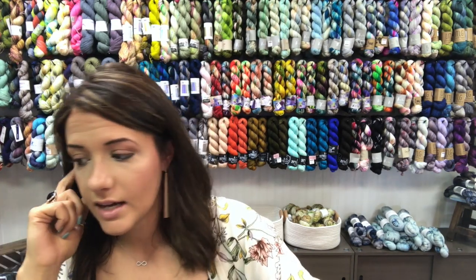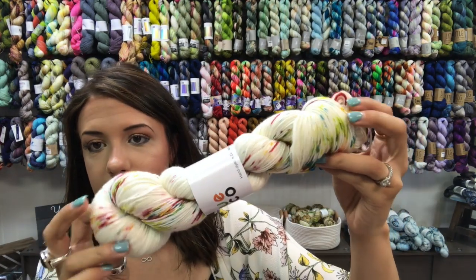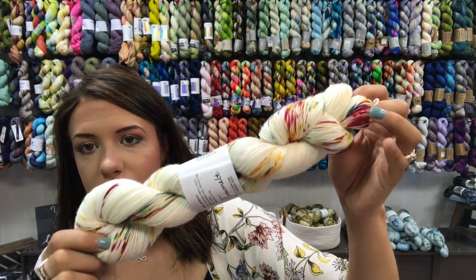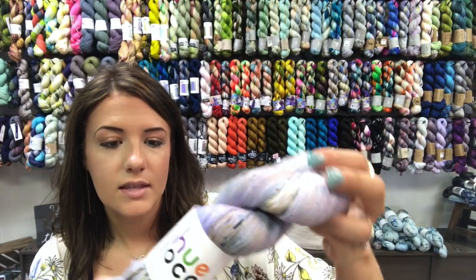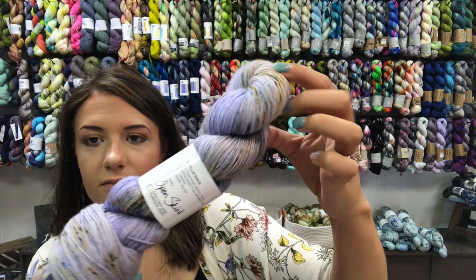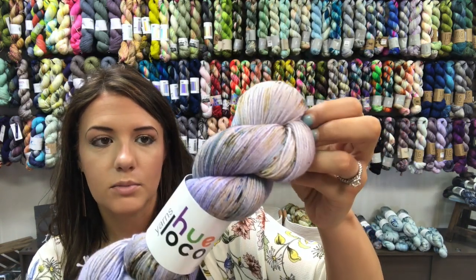Okay, and then in fingering weight yarn from her, we have Snow Melt. Very fun, vibrant color. This is Open Sky, kind of a lavender with speckles of browns and blues and teals.